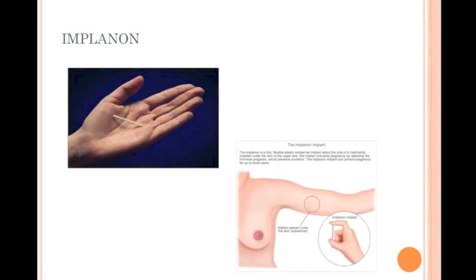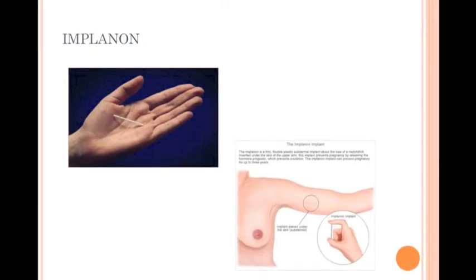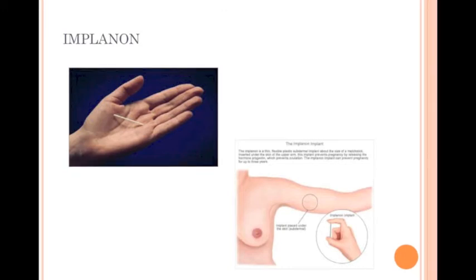The good part about it is that it can stay in place for 3 years. It's always in place and it does not interfere with intercourse. The downfall about the Implanon is that it does not protect against HIV or other sexually transmitted diseases. It is also costly. Another thing is that it requires minor surgery to insert or remove the rod. It can also cause irregular and unpredictable vaginal bleeding, which may be common even after several months of use.